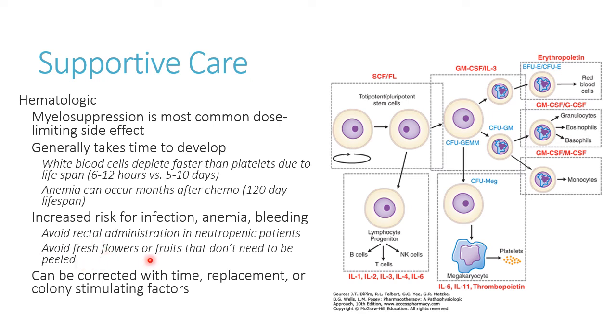And so this can be corrected with time, and occasionally we can give them replacement. If we have to give them an infusion of blood cells, it's possible. Or oftentimes we'll give them colony stimulating factors, right? So for instance, what do we need to stimulate red blood cell production? EPO, right? We can give erythropoietin. I can give things to help replenish granulocytes by giving GM-CSF or G-CSF. If you ever see CSF, in some cases that is cerebrospinal fluid, but in this case it's colony stimulating factor, to replenish these cells. This is really important, and oftentimes that'll be included as part of the regimen. Give them chemotherapy, knock their immune system down, and then give them replacement factors to help stimulate their own production thereof.